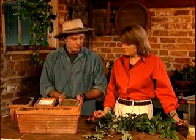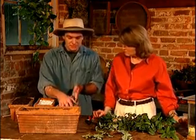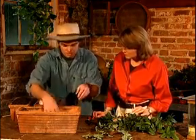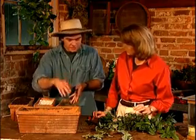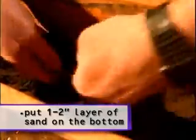Now the first step is a good layer of sand in the bottom of your container, and the purpose of this sand is to provide something nice and firm for the cutting. Cuttings like to feel something on their feet. That's how it was explained to me. So I put about a 1 to 2 inch layer of sand on the bottom.